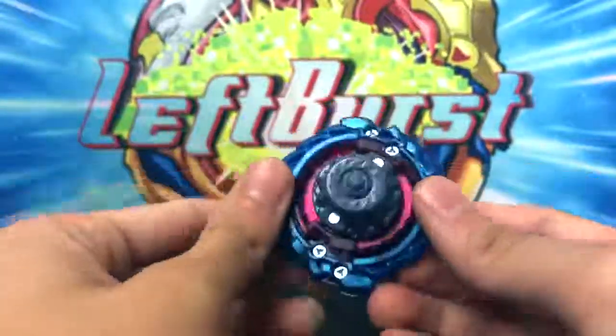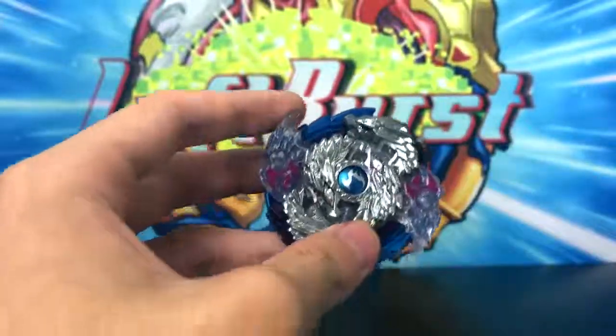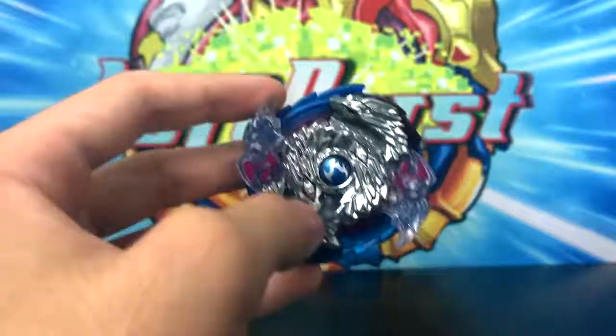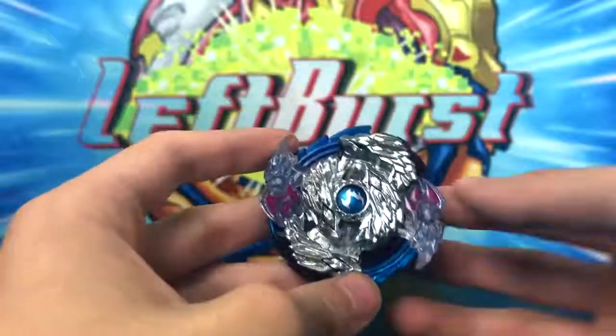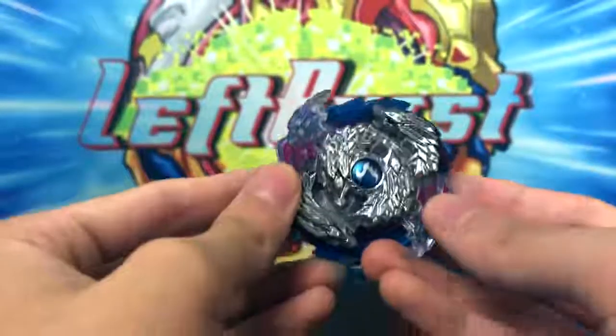Actually, Hasbro did a really good job adapting Nightmare Longinus. It looks really nice. Anyway, so yeah, Nightmare Longinus hits the number 7 slot with 32 points. Almost 10 more points than the last slot. Arc Bahamut had like 23. This one has 32. Anyway, so yeah, let's talk about Nightmare Longinus's aesthetic appeal.